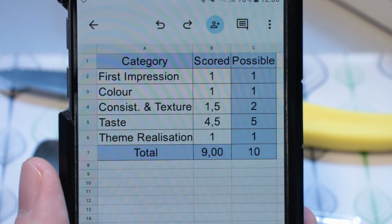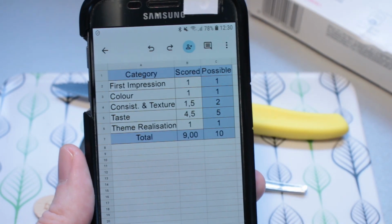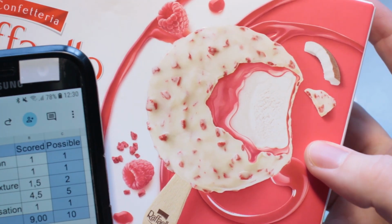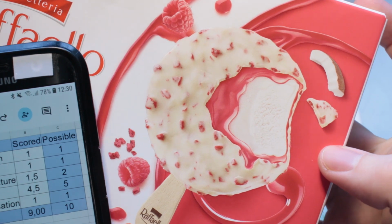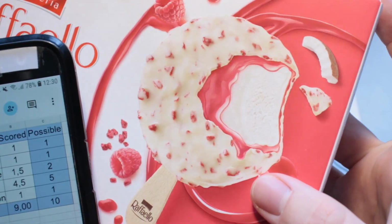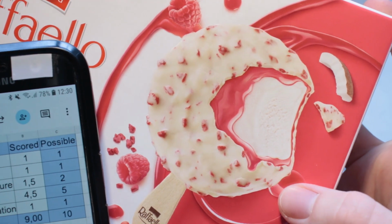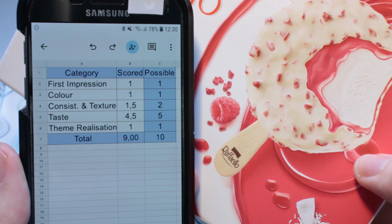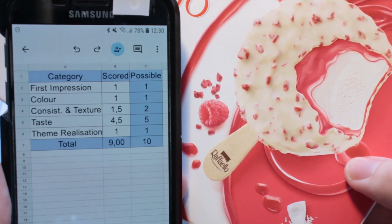Presentation wise, same story here. Let's zoom out a little bit, get that packaging in frame again. It comes very close to what's here on the box. Of course, the product is not going to be as photogenic as it is in this PNG that they inserted into this graphic. No, but I have to say I'm very pleased with this.